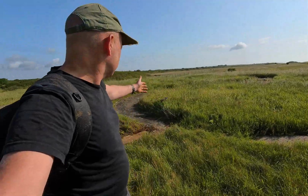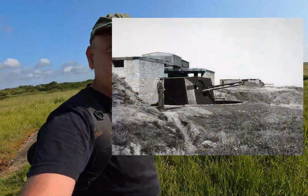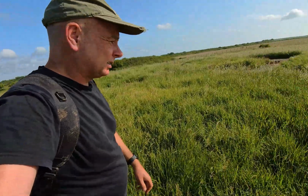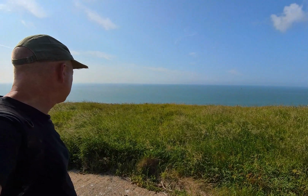And this is what's left of one of the 3 guns that were here at Lydden Spout Battery. Now this would have been the gun pit, so the gun would have actually mainly sat down in this, which has been filled up. And then the magazine storage has been over the back, underground. As you can see, a view right out over the English Channel.